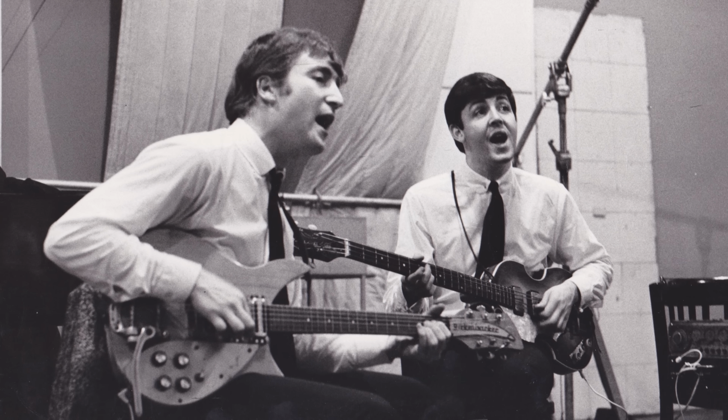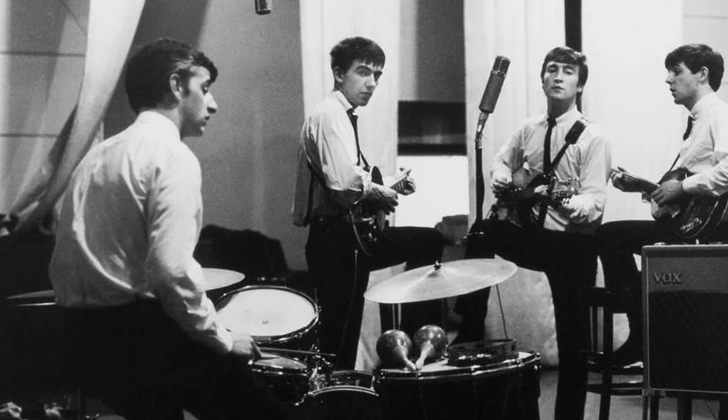While the exact timeline remains uncertain, we know that John Lennon's Rickenbacker 325 was last seen in its original natural alder finish, not maple, alder finish, during the EMI sessions of September 4, 1962, the first one with Ringo.